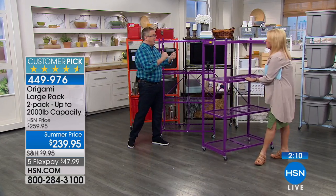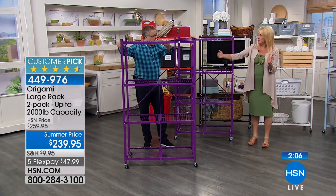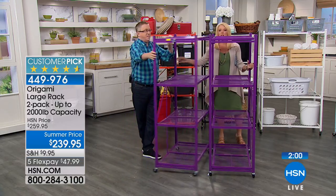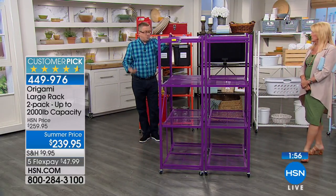Yeah, it really is. That's how I got it in my garage. Do you really? Because I have so much stuff. You have them side by side like this? I have them side by side. Because now I only have two in my garage. I need more. I really, truly need more. This way. You ready? Yeah, this is it. So it's a better fit for my space.